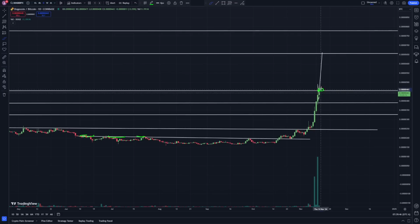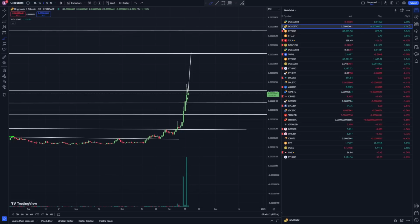If we break out of this and start moving up, then I'm going to be more cautious about taking profits. I want to see it come up and then start having trouble and then heading down. If we come up here and start having trouble and start breaking trends, then that's when I might start taking profits. I do want to see it go up and then start coming down if I'm going to start taking profits. So that's Dogecoin and Bitcoin.